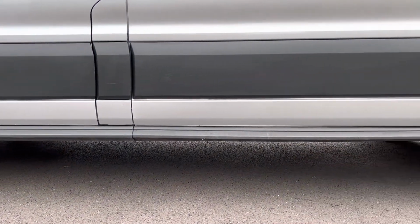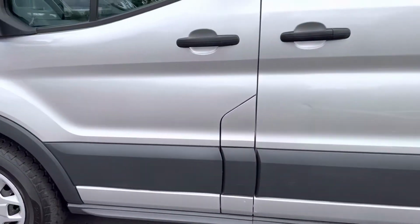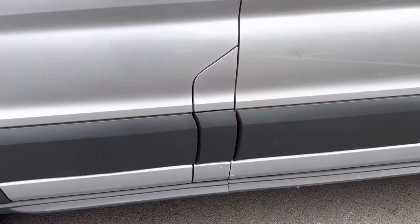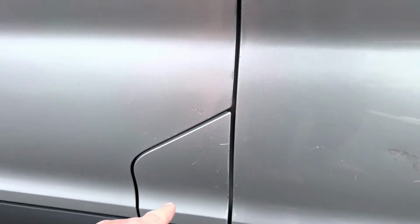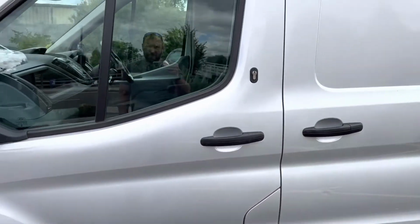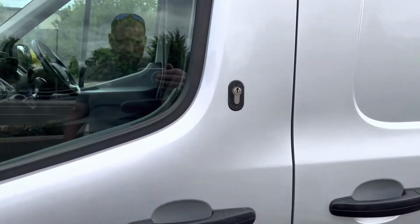Seals, plastic seal covers, etc. all good. The plastic trims down the side of the vehicle in overall good condition. If you're being really, really fussy, some really minor marks there, but I'm pointing stuff out for the sake of it. Minor wear and tear marks again here. This is your fuel flap here, and this bit here hides your AdBlue filler as well. Passenger door glass on the front's all good. We have another Locks for Vans lock there.